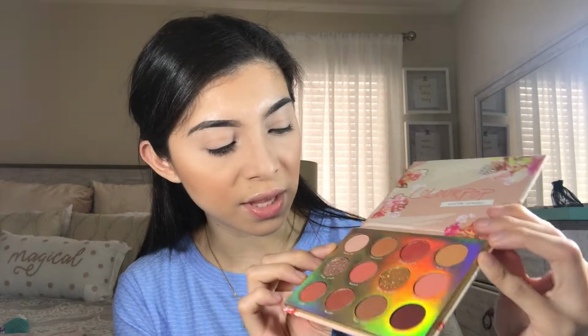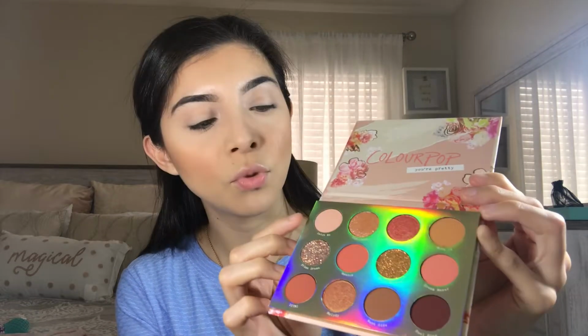I'll go ahead and do swatches for you guys to see how pigmented they are. There are 7 matte shades and 5 shimmer shades, so that totals up to 12 eyeshadow shades. I'm gonna start swatching on my arm just to give you an idea of how they look and how pigmented they are. First, I'll swatch Catch Me, which is more like a transition shade right here.